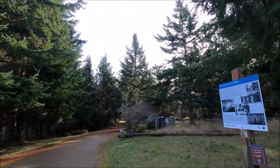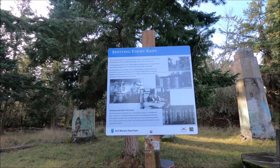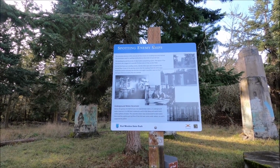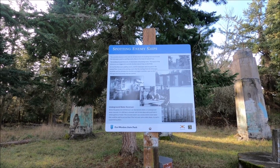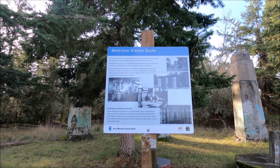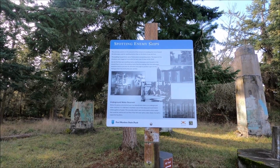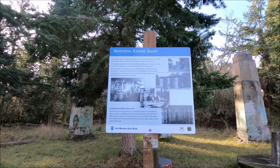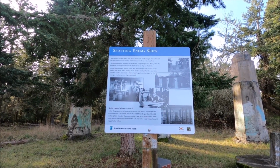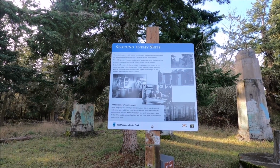Spotting enemy ships. The concrete columns in this area are all that remained of a building that once housed the telescopes used for spotting enemy ships on the Strait of Juan de Fuca. The building housed three sets of observation and plotting rooms. The layout of the structures was staggered to provide the best view of ships on the strait. On the first floor were plotting rooms, and the telescopes were housed on the second floor. It was in the plotting rooms that the readings from the telescopes would be used to calculate the direction and angle to position a gun on the main gun line if an enemy ship was spotted.